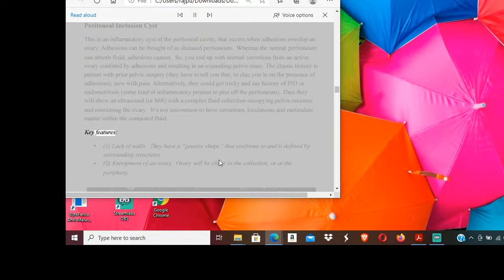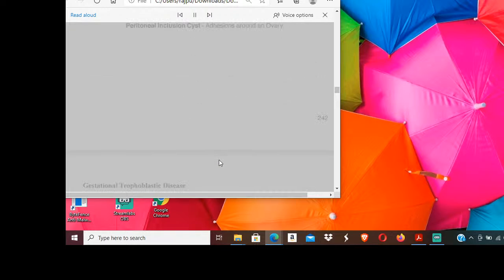Key features. 1. Lack of walls. They have a passive shape that conforms to and is defined by surrounding structures. 2. Entrapment of an ovary. Ovary will be either in the collection, or at the periphery. Peritoneal inclusion cyst: adhesions around an ovary.